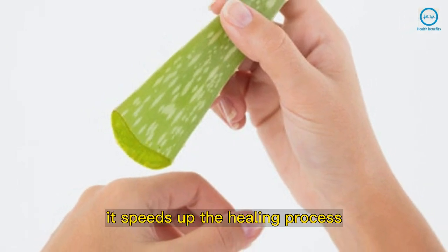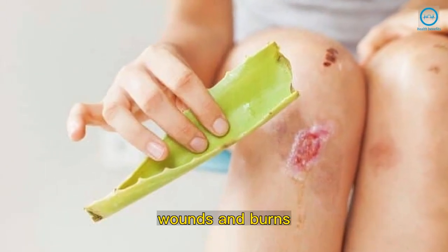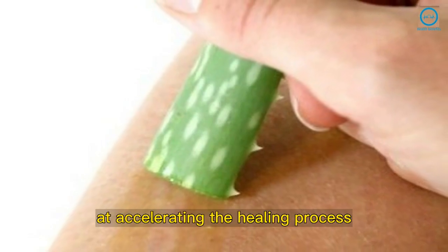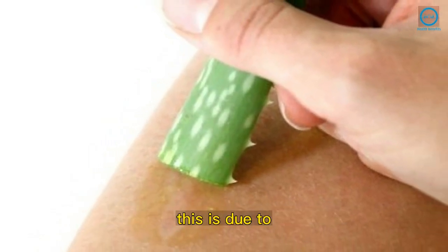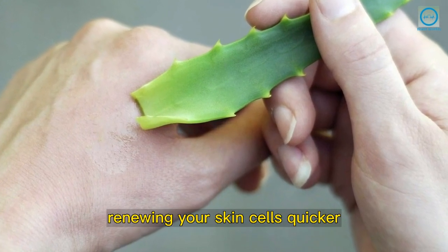It speeds up the healing process. One of aloe vera's most common uses is on cuts, wounds, and burns. Several studies have proven the gel to be efficient at accelerating the healing process. This is due to the fact that the gel can penetrate your skin better, renewing your skin cells quicker.